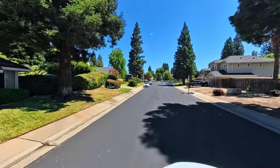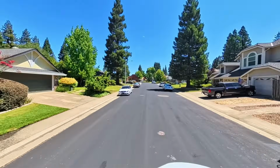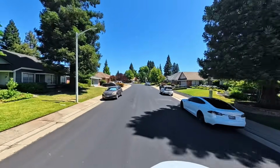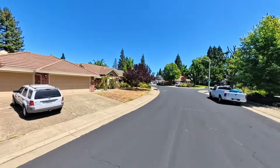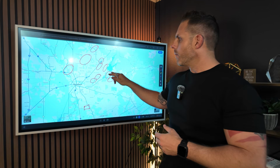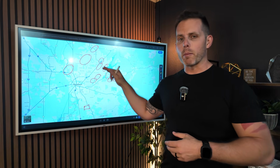Some of these streets have been established for a long time, and some of the families have been running 4th of July block parties for 25 plus years. And the cool thing is a lot of the neighbors actually know each other's names. We have a lot of people that we know that actually grew up in some of these neighborhoods.